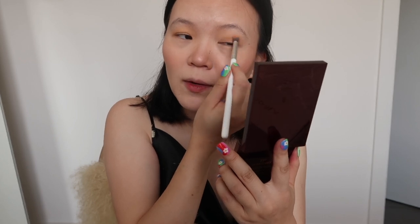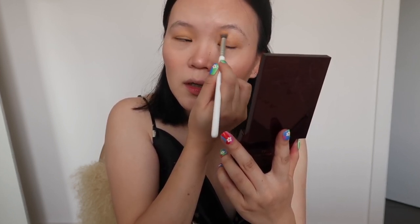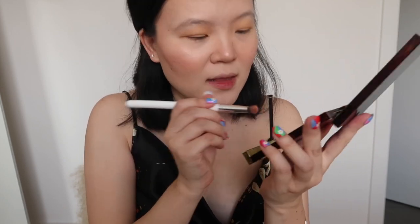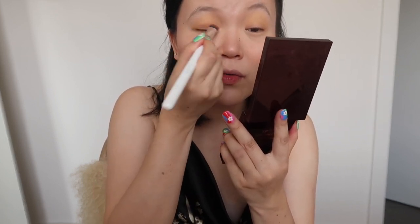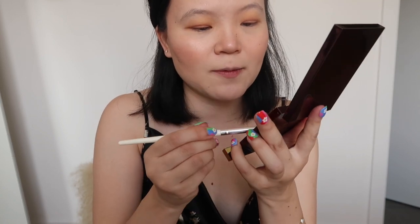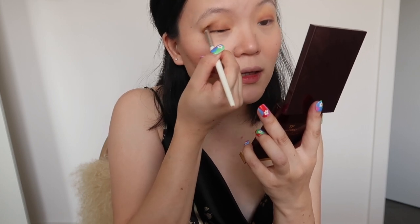There is no fallout. I love the quality of the powder, and I've heard that a lot of the Tom Ford quads don't have great color payoff, but this one actually does. I'm going to take this almost brick mauvey shade to take over the bottom third of the lid. Then I'm gonna use this darker brown shade to deepen the crease of my lid.